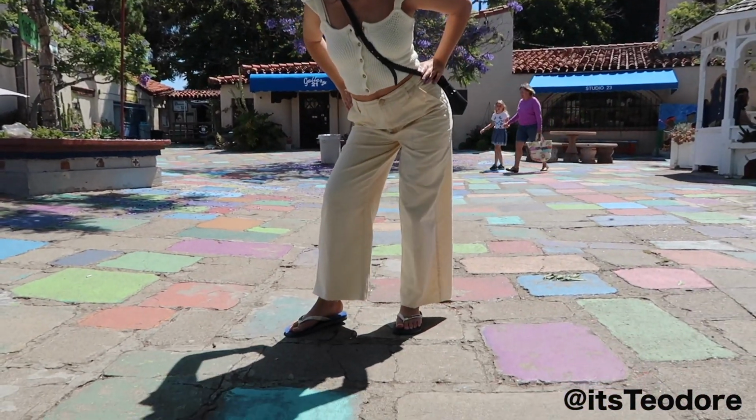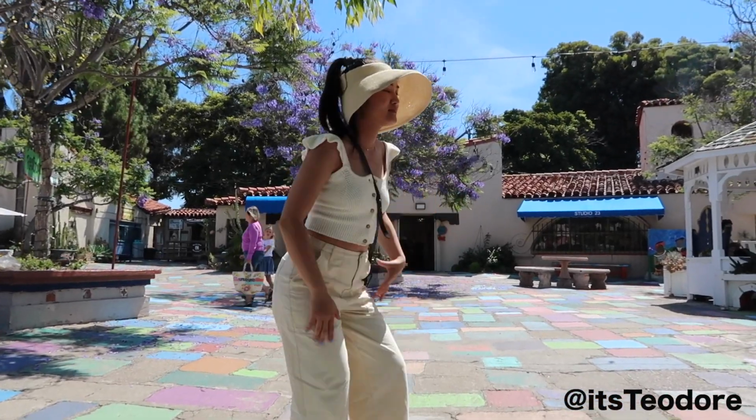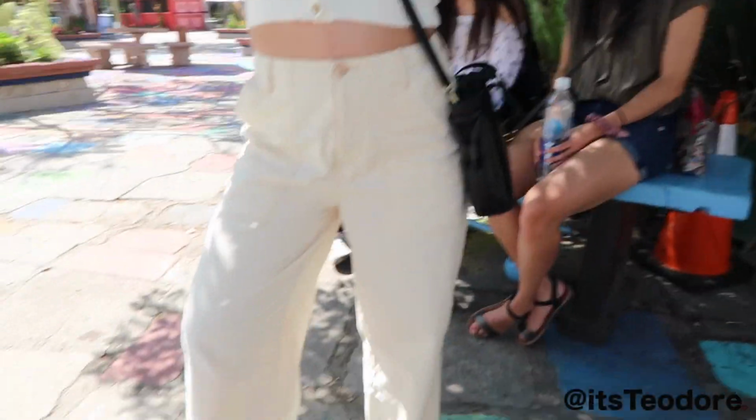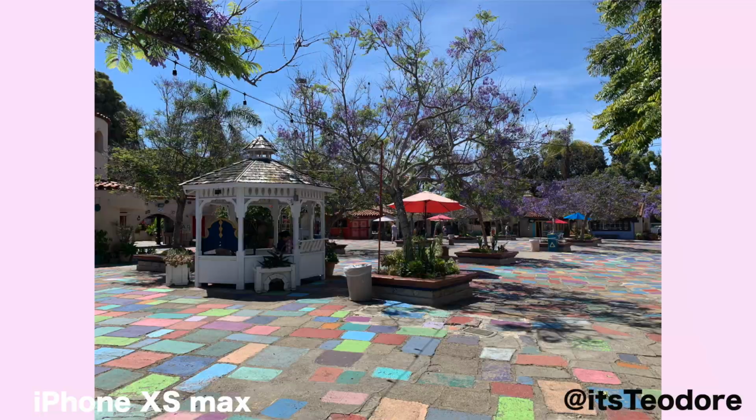Yeah, in Shake Shack. Ooh, yeah, girl. Those. Oh. With my Ajima hat. But my favorite part is definitely these. 10/10 would recommend.